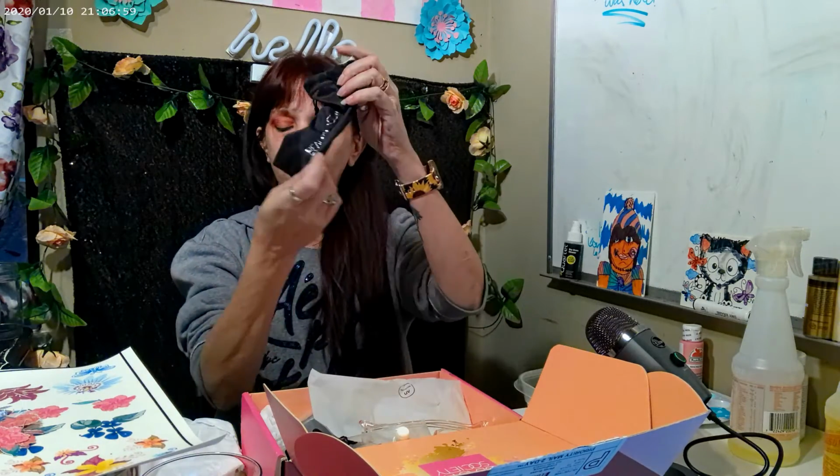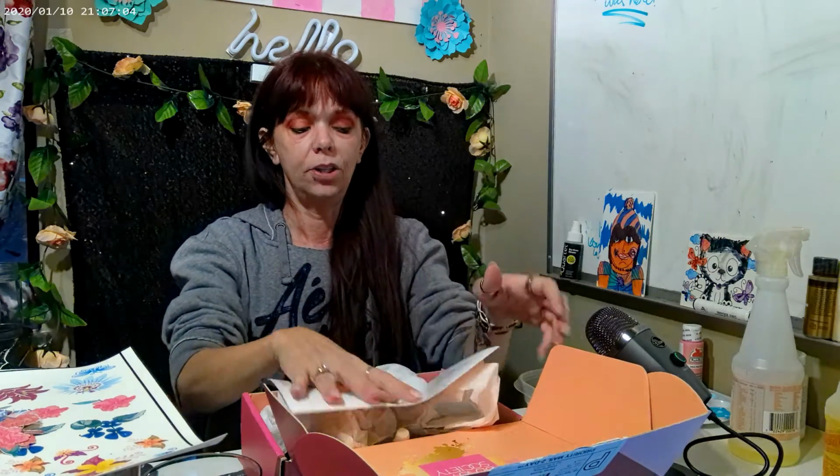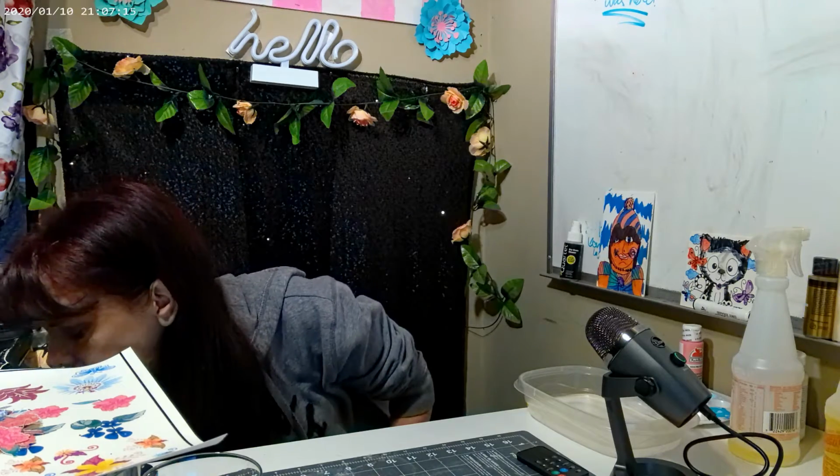And they all come in these pretty little drawstring bags. And so as you can tell, that value is amazing. Like I said, that one product pays for the box itself. Alright, so I'm going to open this one and see what was in this one.